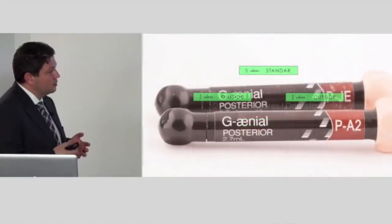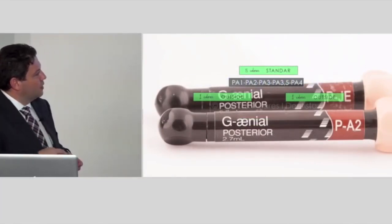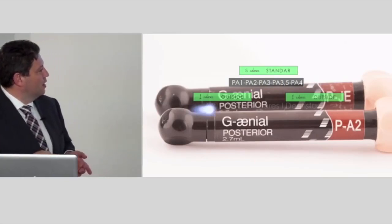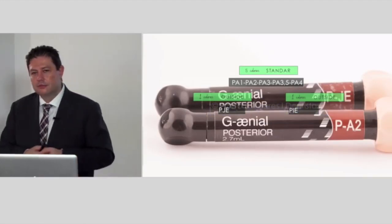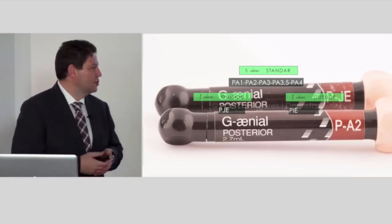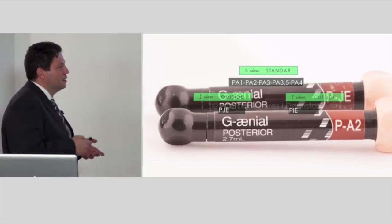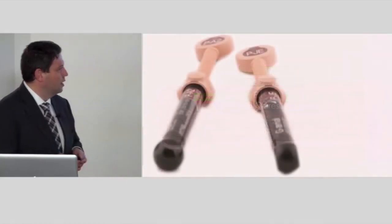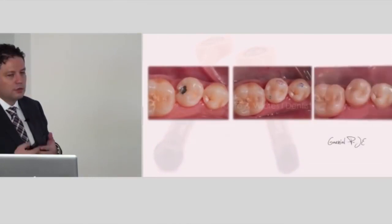For posterior, the system is very simplified, and we have the P, that is a posterior, A1, A2, till A4, and the enamel. If you want some different effects and translucency, we can even use some incisal enamel. But the most important thing is the anatomy in posterior, because if we have a good anatomy, we can use maybe only one color, and we can obtain very good restorations without doing so much.